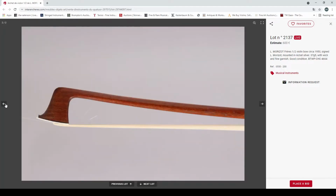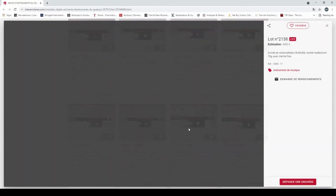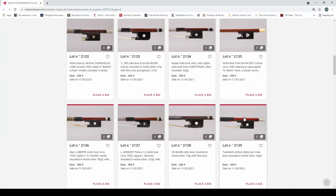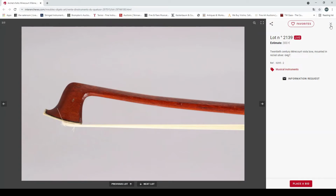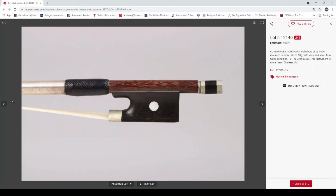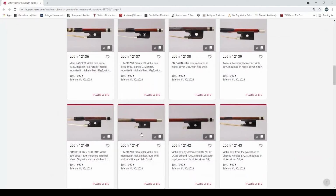We're thinking about loading pictures there. CN Bazin cello bow. 20th century Mirecourt viola bow, even. Kinohuri or Usher violin bow, circa 1890. Morizot 3/4 violin bow.